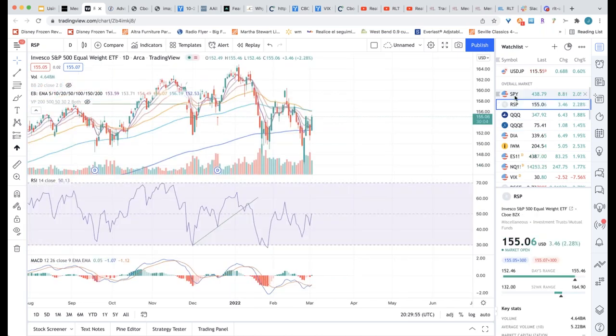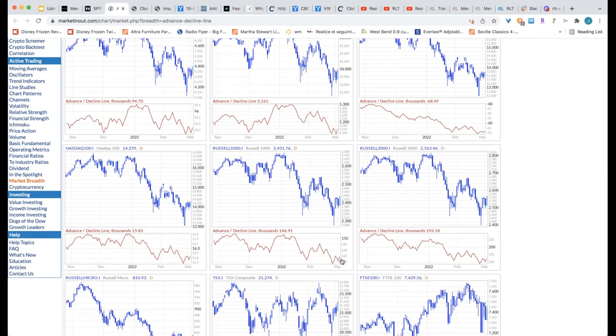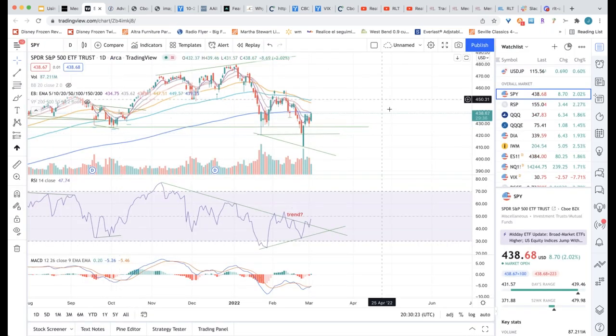I prefer to use the advanced decline line, so it's a little cleaner. If we take a look at the advanced decline line, we can see there are more decliners than advancers, especially relative to previous points around the end of the year. And we can see there's just poor participation, whether it be in the S&P, the Dow, the NASDAQ 100, the Russell 1000, et cetera. Really just not fantastic participation from the breadth of the market. So we need to keep in mind that there's not a lot of participants holding up these overall indices.